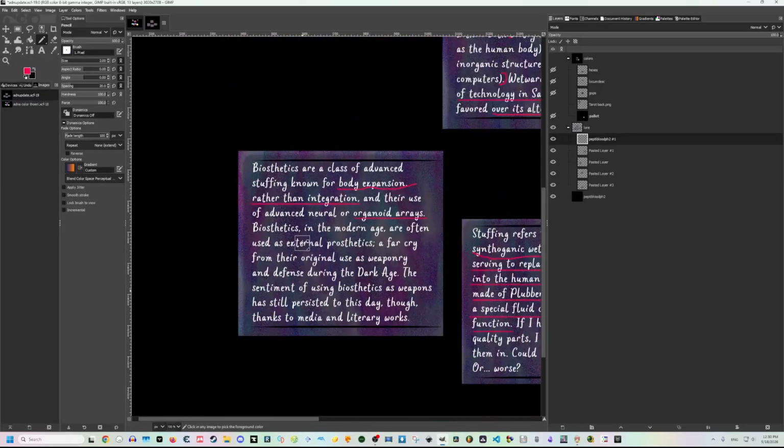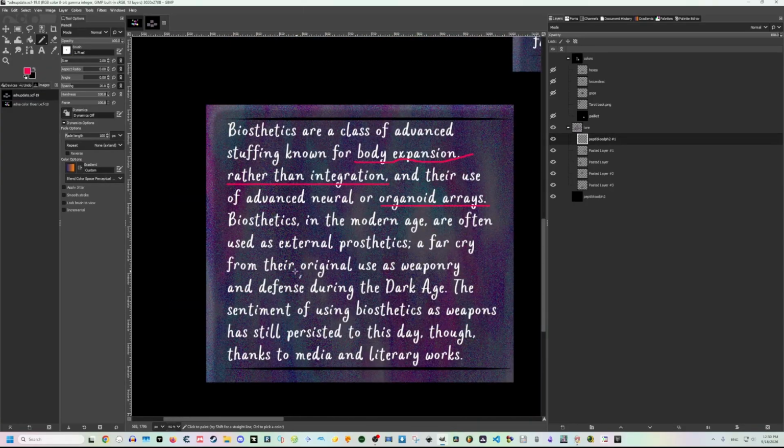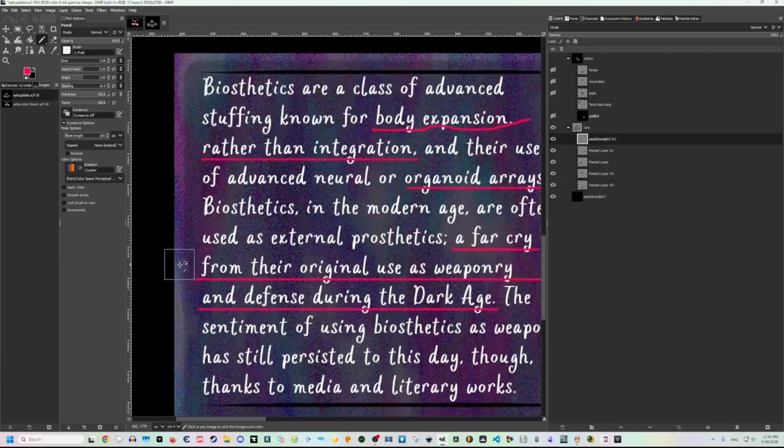Often uses external prosthetics, far cry from the original use. Also, interesting thing to bring up there. Makes me get where it works. So yeah, bioaesthetics are interesting, primarily used for just prosthetics, but also connected to weaponry. Probably matters given that there's going to be a lot of fighting in ADNB.